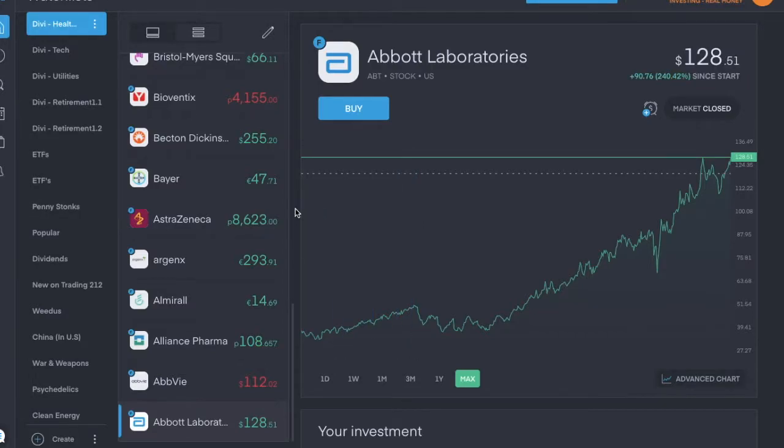So here we have the breakdown of my 33 healthcare dividend stocks. There's 17 from the USA, 5 from the UK, 2 from Ireland, 1 from Spain, 5 from Germany, 1 from the Netherlands, 1 from Switzerland, and 1 from France.